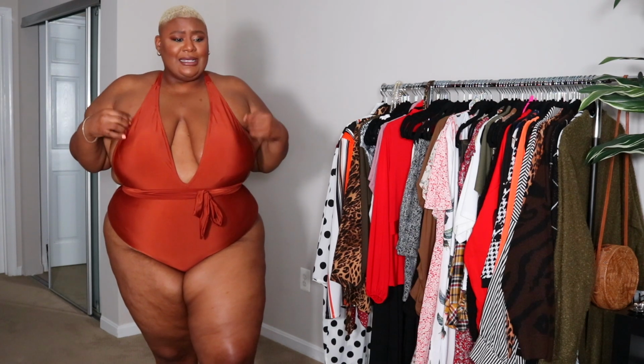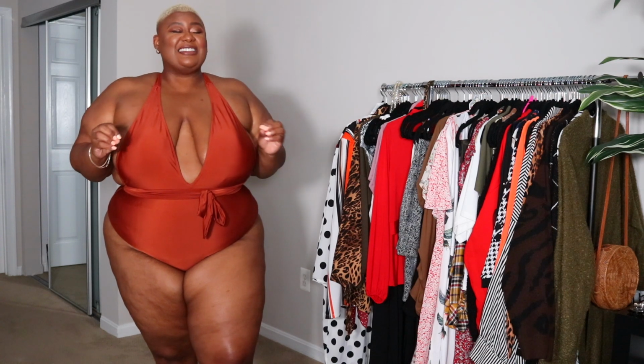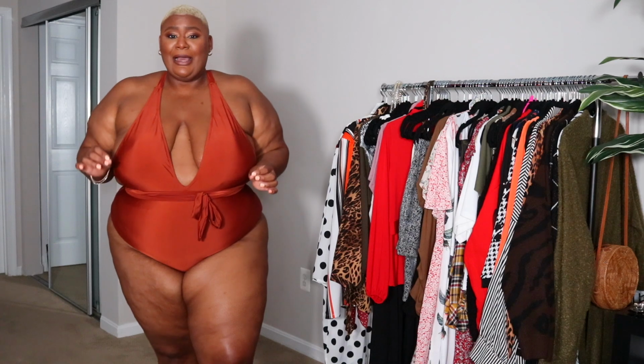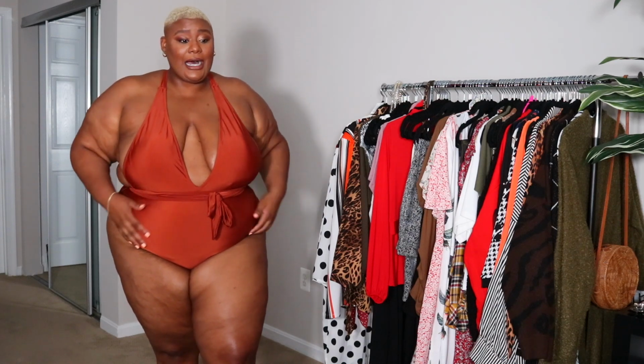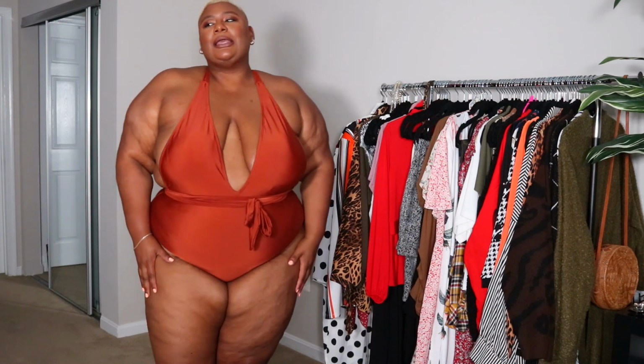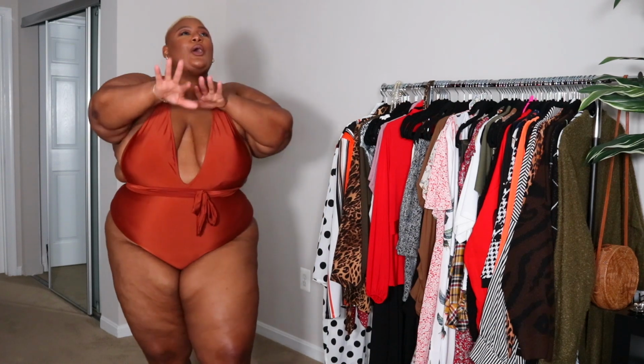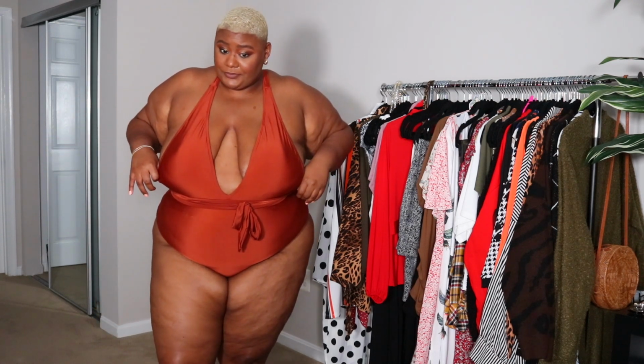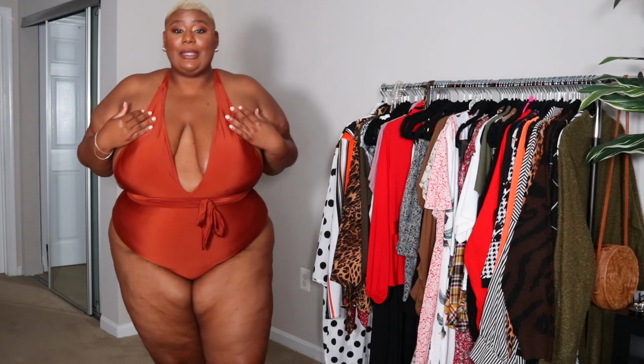Oh. Now this bathing suit is giving exactly what I knew it was going to give. Baby, this color? Oh my God. Look at her, okay? Now listen up. This suit is not for the faint of heart, okay? Myself included. Y'all know how I feel about my back, but child.